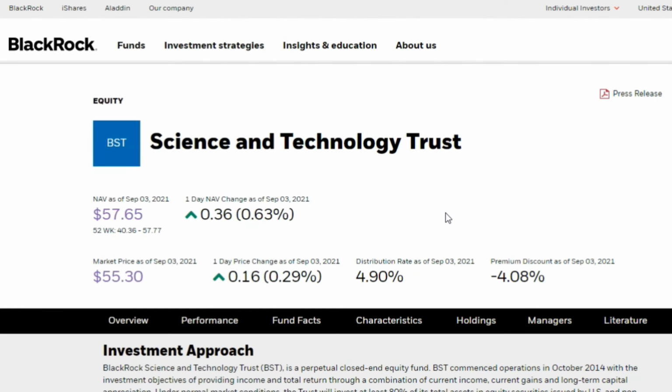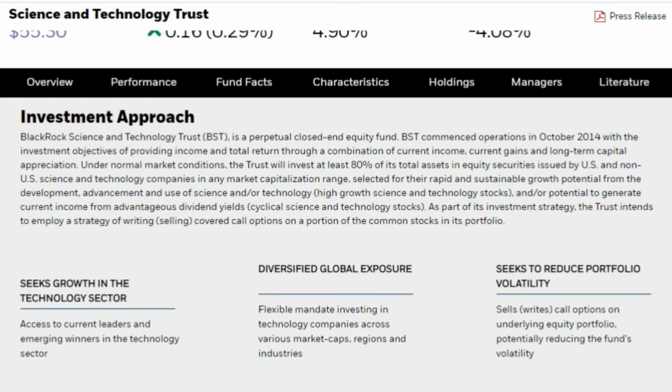All right guys, let's take a look at these two different funds to see if we can understand how they work, how they operate, and why they are so unique. First we've got the BlackRock Science and Technology Trust, BST. Current price, as of September 3rd, $55.30 per share. It's got a distribution rate, dividends, of 4.9%. That's an annual distribution rate. So let's dive in to this investment approach.